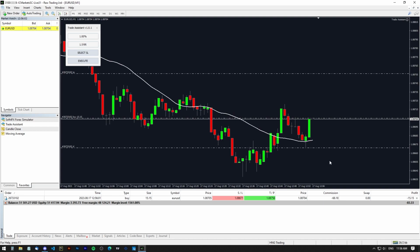Well, I've just entered a trade with this very nice and clean SMA break and retest reversal of the 26 SMA here. 1% risk as always and 1.5R take profit.